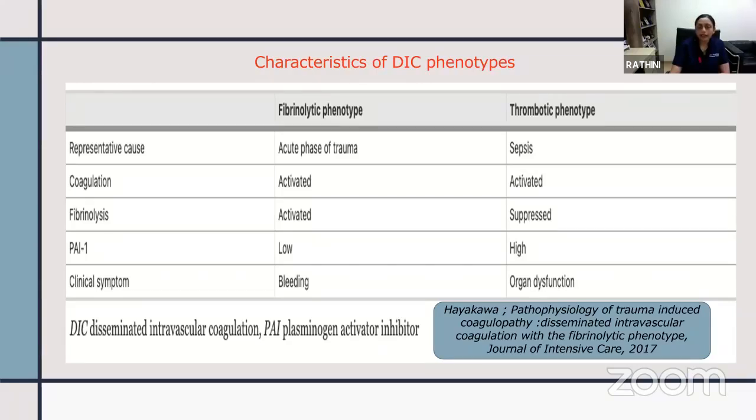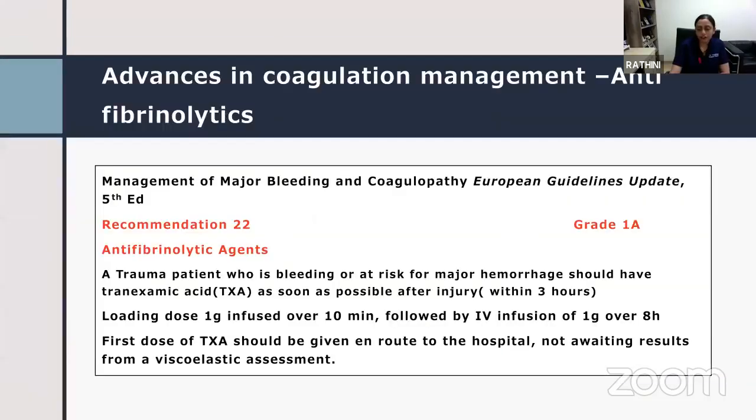In both, the pathways are activated by coagulation. But in the fibrinolytic phenotype, there is inhibition of plasminogen activator inhibitor 1, which is low in the fibrinolytic but high in the thrombotic phenotype. So therefore, you get a bleeding pattern in the fibrinolytic phenotype, but organ dysfunction in the thrombotic phenotype. Okay, this was published in the Journal of Intensive Care 2017. Next, we go on to the usage of antifibrinolytics.